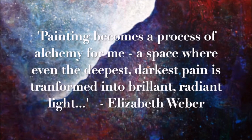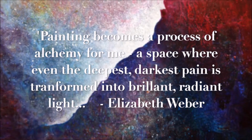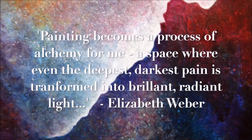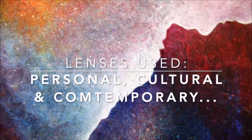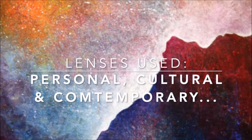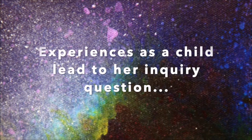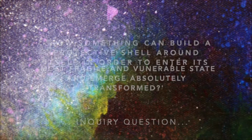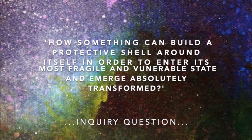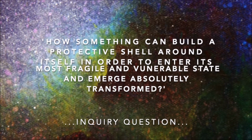Quote, "Painting becomes a process of alchemy for me, a space where even the deepest, darkest pain is transformed into brilliant, radiant light." Close quote. This quote is from my first artist, Elizabeth Weber, who draws on very personal thoughts, feelings, and experiences to create her artworks. Her experiences as a child wandering through the forest led her to asking herself, quote, how something can build a protective shell around itself in order to enter its most fragile and vulnerable state and emerge absolutely transformed.